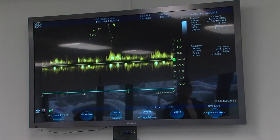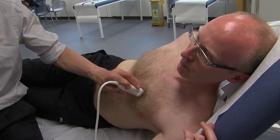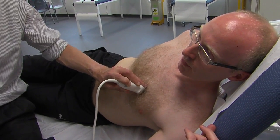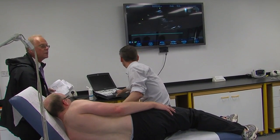Point of care testing is a growing industry, and there's an awful lot of this activity going on in primary care. There's more and more technology going out: blood pressure machines, ECG machines, respiratory machines, echo, and the list just goes on and on and on. And what this facility does is afford the opportunity to train nurses and doctors, to revalidate nurses and doctors, and to put more and more of this technology out in primary care for the benefit of the patients.